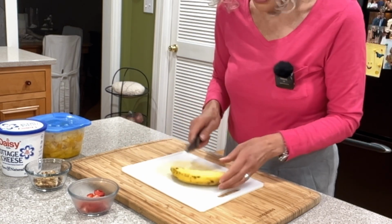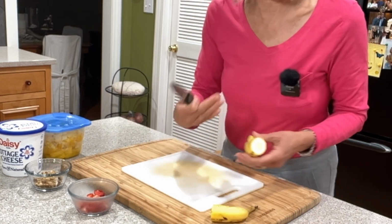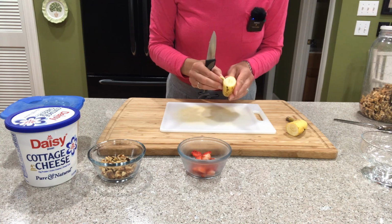So I am now. All right, I'm going to show you what 2 different parfaits look like. I'll show you one that I'm making for myself, one that I'm making for my husband, and we will have these after dinner tonight as a dessert.